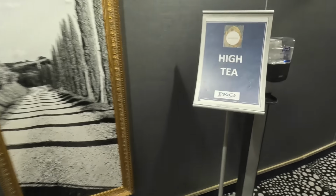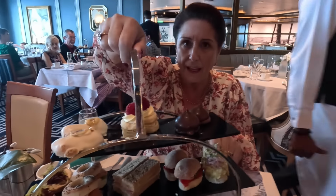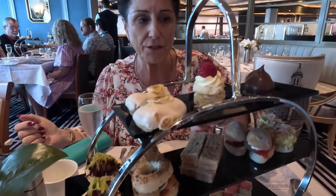That hour went quickly, and now high tea at Angelo's. When you walk into Angelo's for high tea, it has the beautiful, elegant music going. All the tables are decorated beautifully with white tablecloths, and then they bring out the high tea tower here. Very traditional looking. Savouries are across the middle.